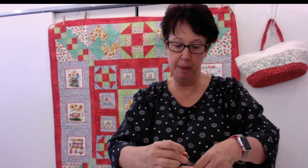Okay. There's only one border. That's it, Vicki. Just one border. All right. So that was number 23, the paisley with the lighter pink background.